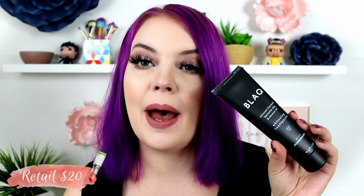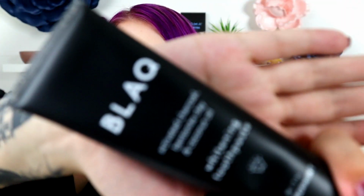This is a really full box. So this first thing is the black activated charcoal bentonite clay and coconut oil whitening toothpaste with peppermint. This is a really big toothpaste. Super cool. I've heard of this brand before too.